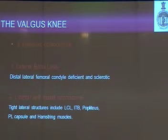So in the valgus deformity, there are two important anatomical components that we've got to be careful of. One is the lateral bone loss of the distal lateral femoral condyle, which is normally deficient and sclerotic. And we've also got soft tissue contracture laterally. We've got tight lateral structures, including the lateral collateral ligament, the iliotibial band, the popliteus, the posterior lateral capsule, and the hamstrings.